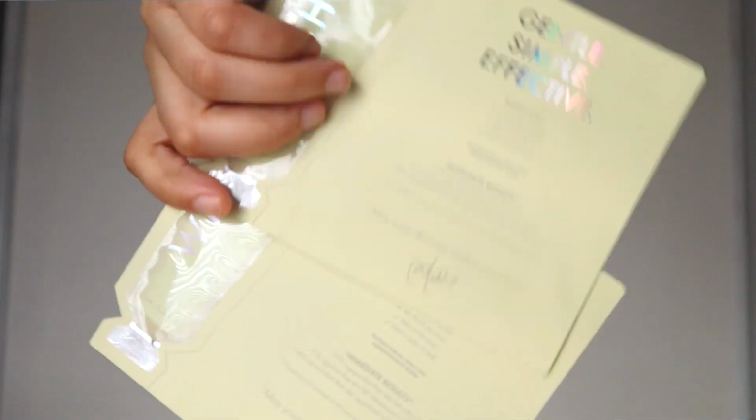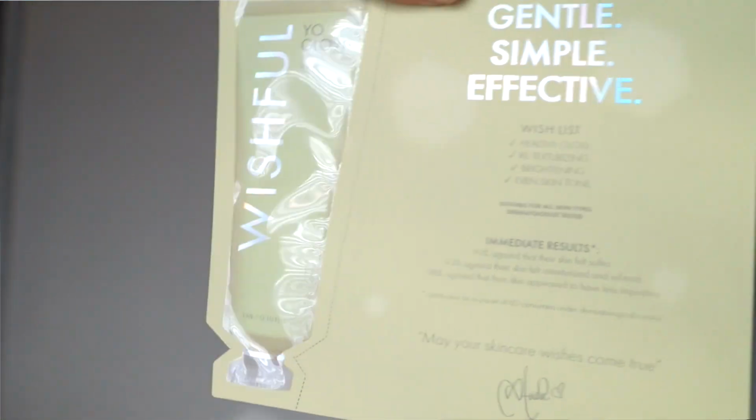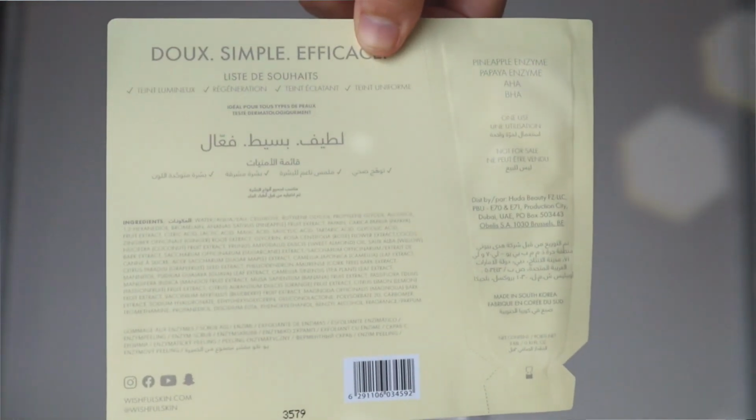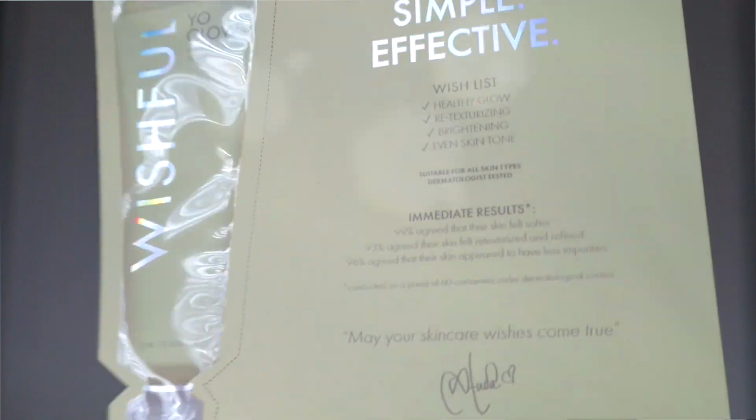And last one is the Wishful Yo Glow Enzyme Scrub. Ooh, simple, gentle, effective. Wish list. Oh my god. Healthy glow, retexturing, brightening, even skin tone. Okay, I'm excited to try this one too. Ooh, and 2 of them. Nice. I'm so happy. Look, 2.